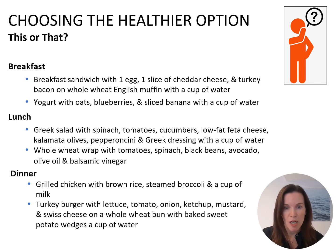And for dinner, you could again ask for the ketchup and mustard on the side so that you could control them and look for a low sodium version of cheese.